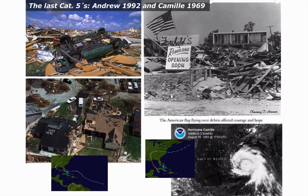Over on the left, though, I have Andrew. And Andrew was a major, major success in terms of evacuation in U.S. history. Even though Andrew did so much damage with 165-mile-an-hour winds crossing the southern tip of Florida in just 4 hours, destroying 95% of all mobile homes in Dade County and Broward County, and causing so much damage in other locations as well. You can just see the pictures here.